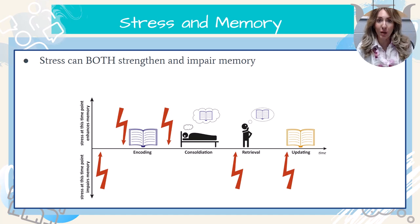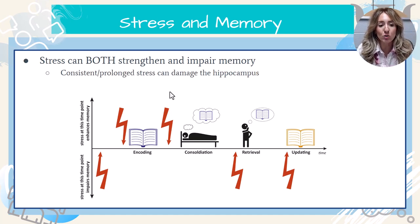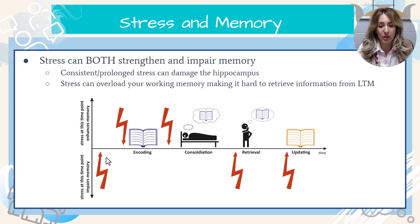However, like I said, stress can also impair your memory. Stress that happens in a consistent or prolonged way, that's this little lightning bolt down here. It's the idea that if you're always stressed, that can actually damage your hippocampus and thereby damage your ability to store memories. Stress can also overload your working memory, so that would be these little lightning bolts over here. When you are stressed, it adds a component for your working memory to handle, because the stress is like, I can't do this, this is hard, I'm going to fail. There's lots of things happening there, and all of those thoughts block your ability to access what your memory wants to access inside your LTM, your long-term memory. So stress can overload your working memory, making it hard to remember, which is why people who have test anxiety often don't do as well as they want on exams.